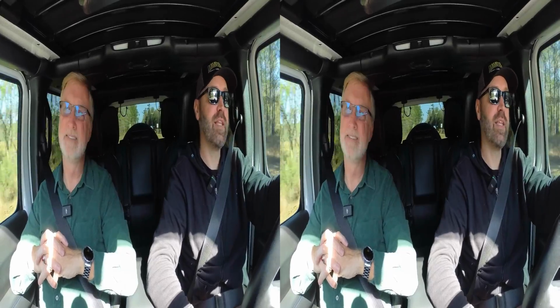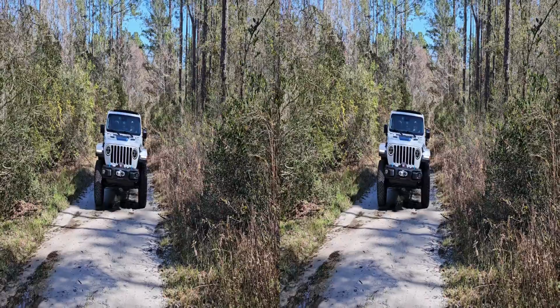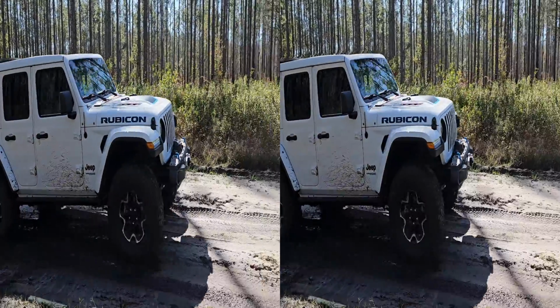One of the things I really like about it that was a little bit of a surprise, but probably shouldn't have been, is just how extensive the aftermarket options are for Jeeps. I think Jeep did pretty well with this. I mean, I got to give them kudos for at least taking such an important vehicle and making it a plug-in hybrid.